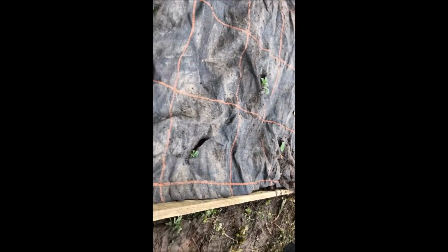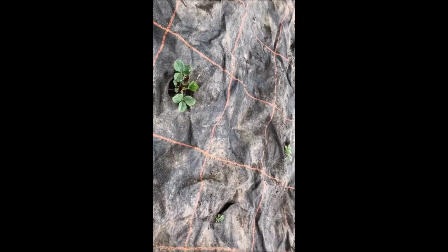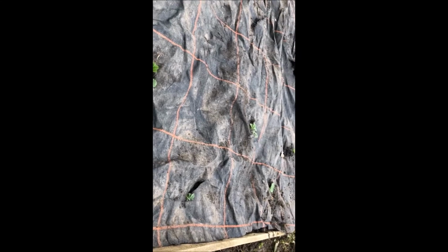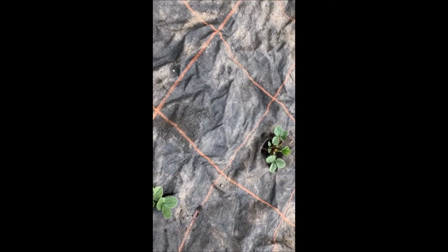So this is what they'll look like. Just planted through it. The reason why I use black membrane is, A, to stop the weeds. Saves on weeding, and it also keeps them moist, which helps them grow really well. I did it last year and I got an abundance of crop, hence why I extended my strawberry bed. And like I keep saying, you can never have enough strawberries. So yeah, busy.